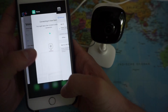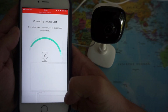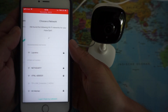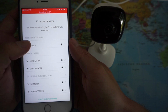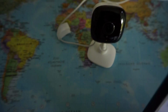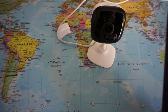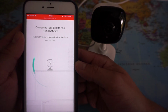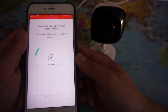Now I'm going to return to the app, which is right here. Now it's going to establish a connection. Now it's looking for a Wi-Fi network, just pressing your Wi-Fi network and punching your password. And I'm just going to press join. Let me see, connecting Kasa Spot to your home network. This might take a few minutes to establish a connection.